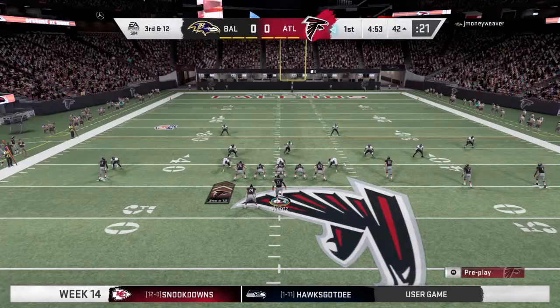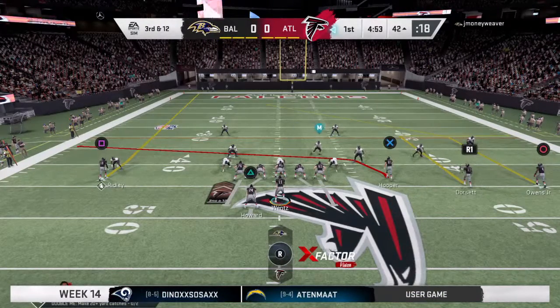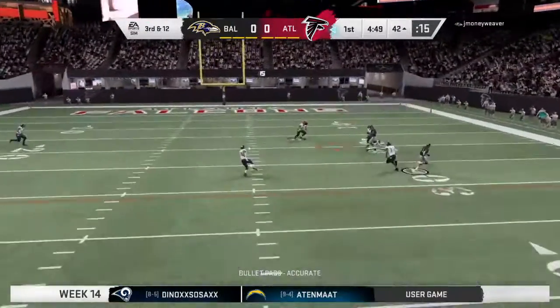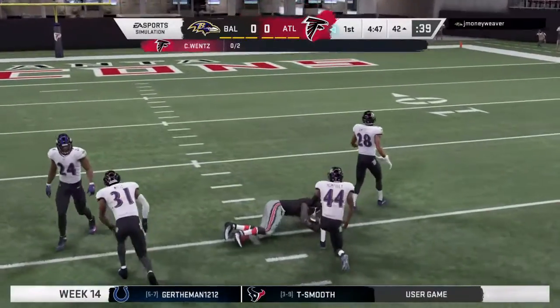An incomplete pass on that last play, and that means they'll need to come up with something here on 3rd down. Mike 55, Mike 55. Shotgun now for Wentz. And the throw there going to be incomplete.